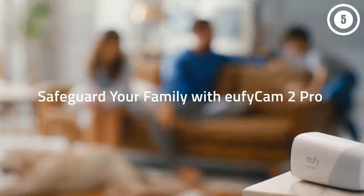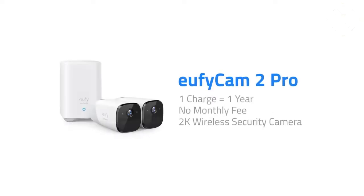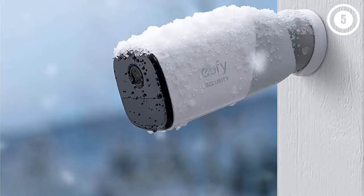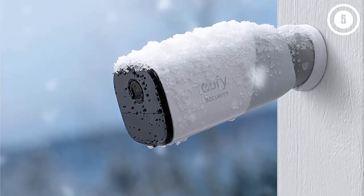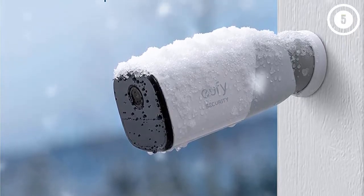Key features: camera battery life of up to 1 year with normal use. AI can reduce false alerts by differentiating a human from other moving objects. No subscription needed to use all of the system's features.